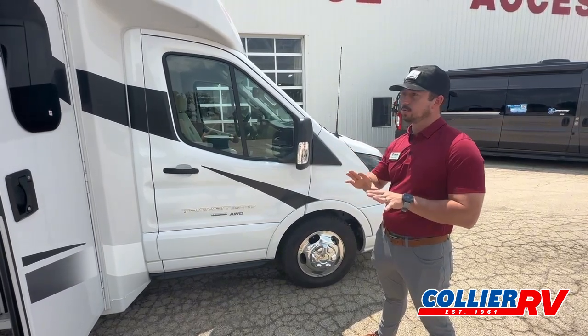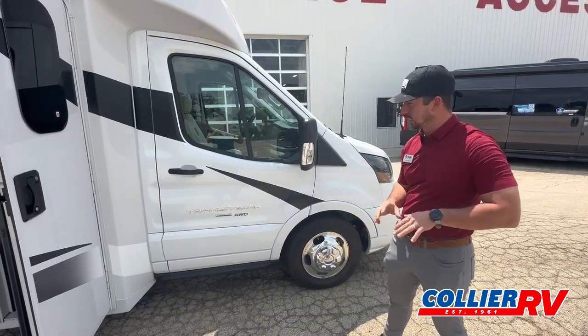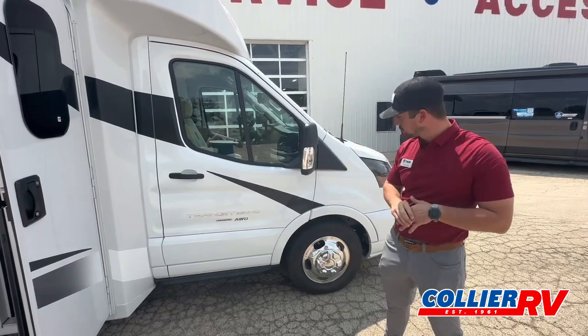So if you're going up steep hills, if you're going to go vacation in Colorado or Idaho or Montana and you're going through the mountains, that 10-speed transmission is going to help a ton with your fuel mileage and helping you get around vehicles if you're in the passing lane.